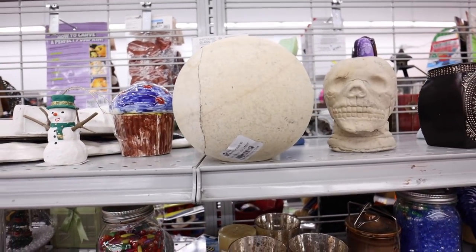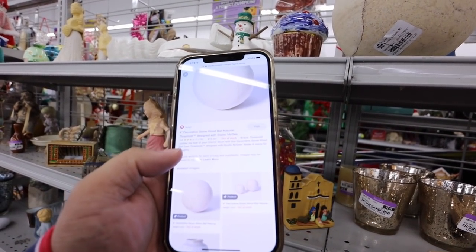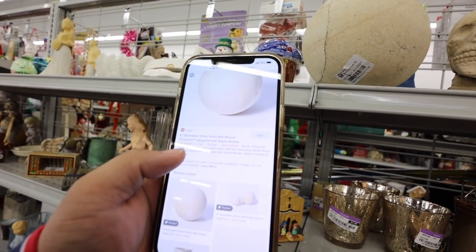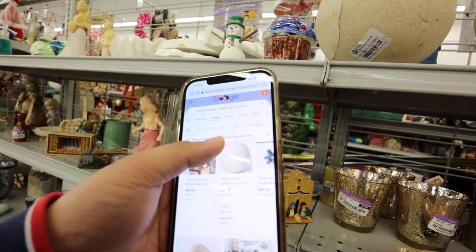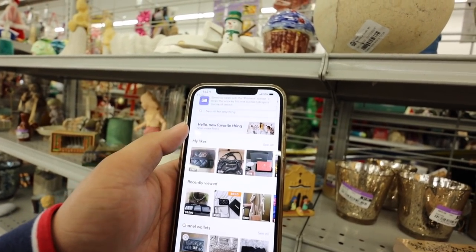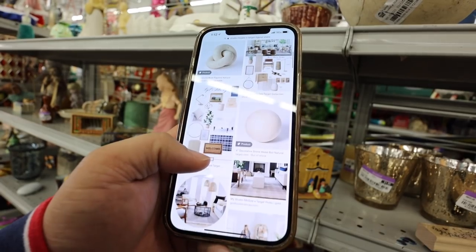I just found the Studio Miki for Target Figural Stone thing. It was $15 for the 4-inch one. This is definitely bigger than the 4-inch one, so I think it's the 6-inch, which was $20. But check it out, people are selling this for like $36. Whatever, they're selling for $36 on Mercari.